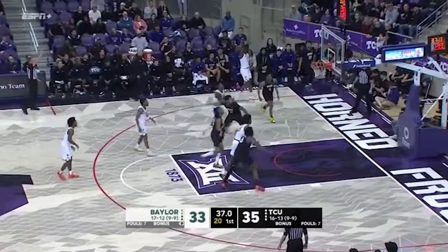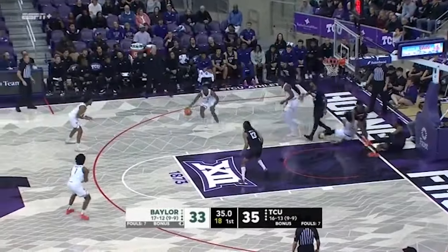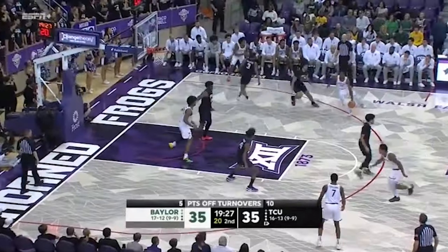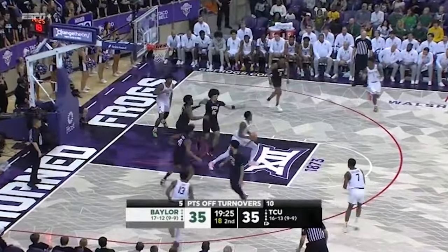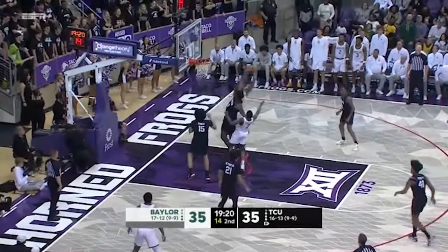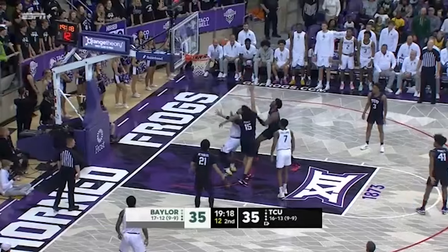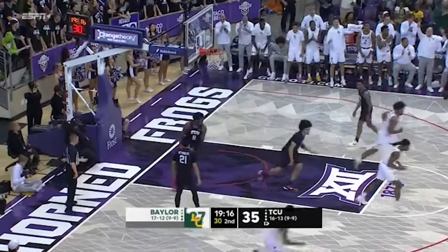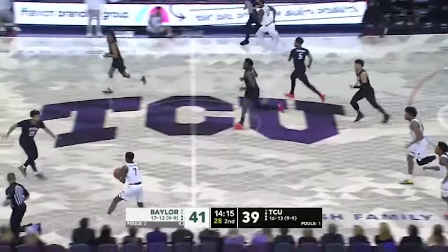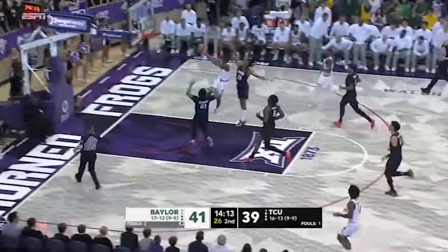Edgecombe from the corner. Able to get his own miss. Another 3. Celestine. Took a bump there from Punch. Edgecombe in the air, just fired it up off the glass. Turned into a good pass for Omier off the bench. Flips it up, too strong. Omier with the rebound. That is his 8th board, so he's nearing a double-double, and we've got a bunch of those.